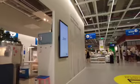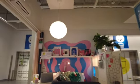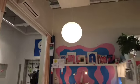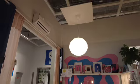So there you have it, folks. IKEA is truly a crafter's paradise when it comes to organization solutions for your craft room. If you haven't already, I highly recommend checking them out for yourself.